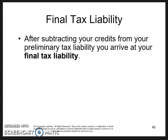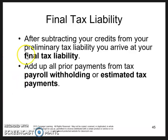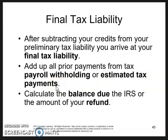So the final tax liability. After subtracting your credits from your preliminary tax liability, you arrive at your final tax liability. You add up all your prior payments, withholding and/or estimated tax payments, and calculate your balance due or your refund. So we'll start with concept check 4.2.